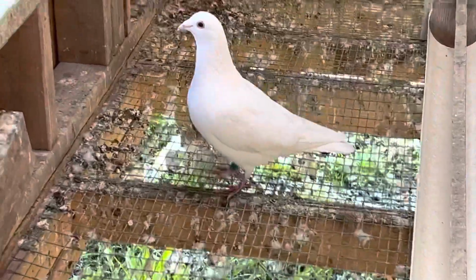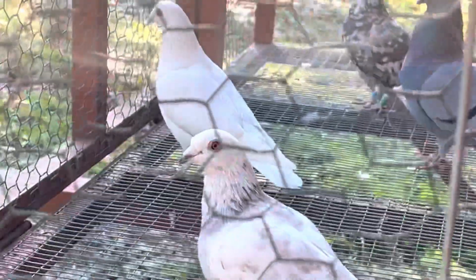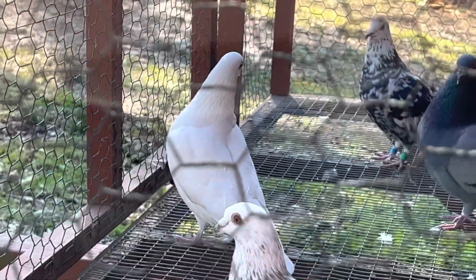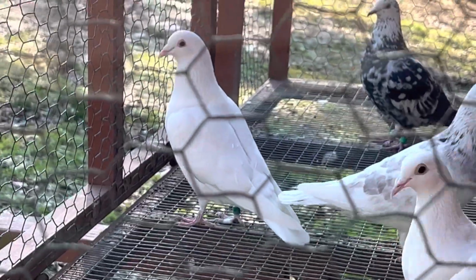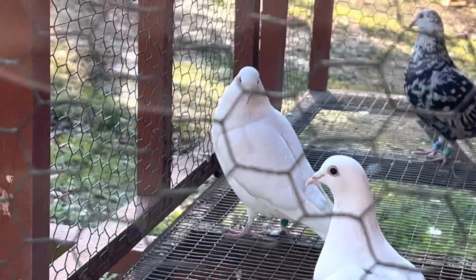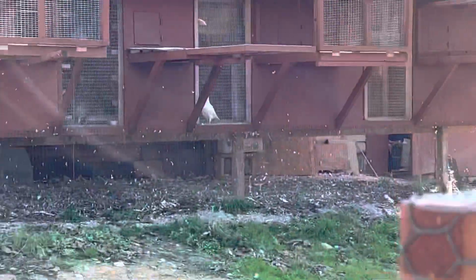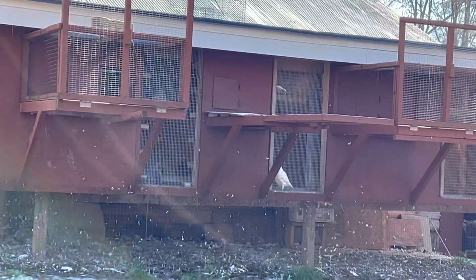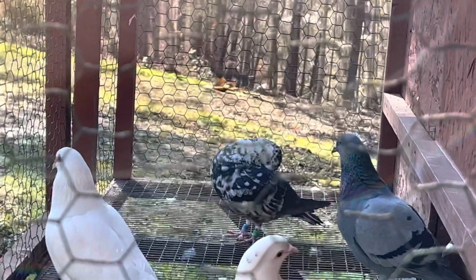This guy here is pure Rocky Ridge white, and what a nice bird. I lost him on a 60-mile toss, and I think somebody captured him because he came home 3 months later, and he was in good shape, real good. I put him back into the loft where he grew up over there, and he didn't like that loft. When I flew all the birds together, a couple times he came to this loft, so I just let him stay in here from now on.